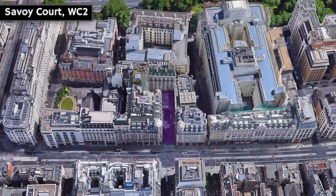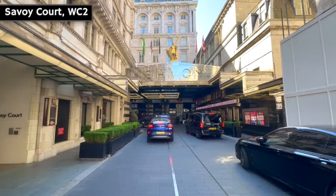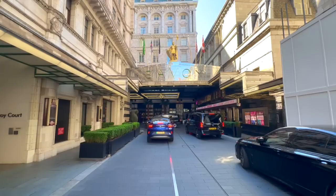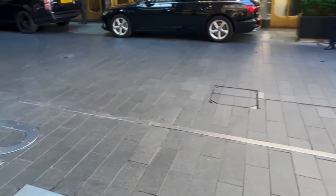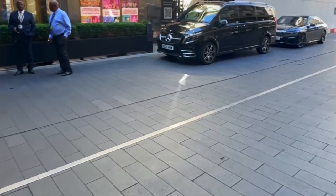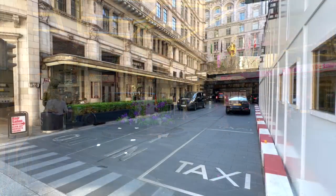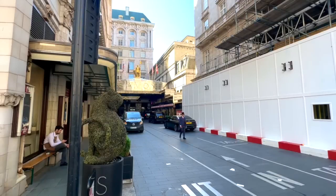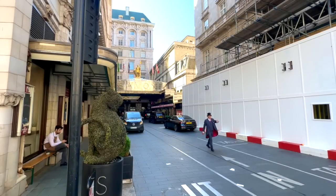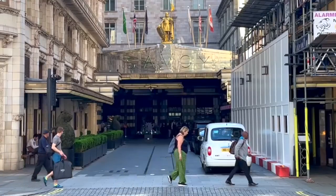Savoy Court, which provides access to both the Savoy Hotel and the Savoy Theatre, is easily the plushest address on this list. It's roughly 38 metres, or 124.6 feet long, making it the shortest road in London to feature a roundabout. Savoy Court is also noteworthy in that the usual rule of the road doesn't apply here. Rather than driving on the left, as you're supposed to in Britain, motorists, mostly cabbies, chauffeurs and delivery drivers, are required to drive on the right.